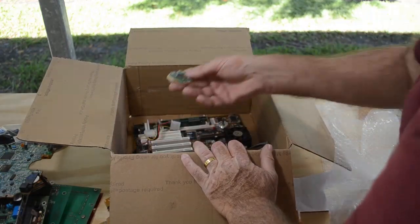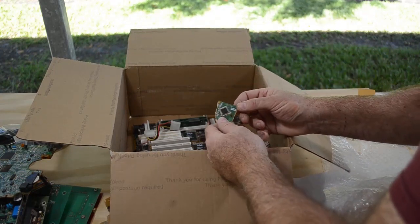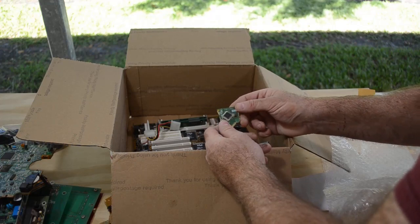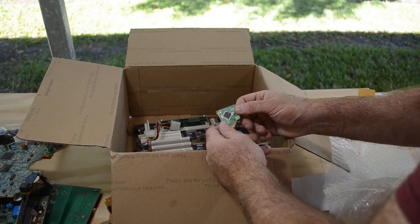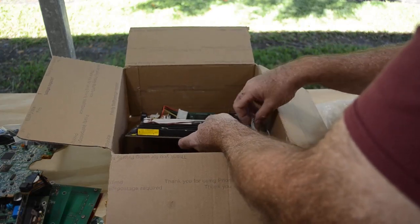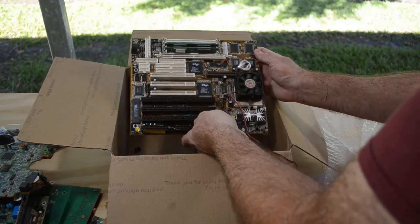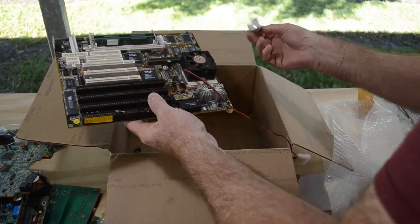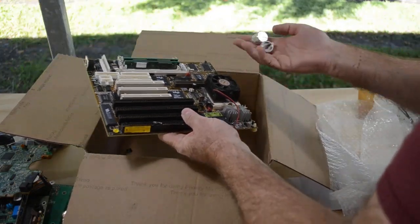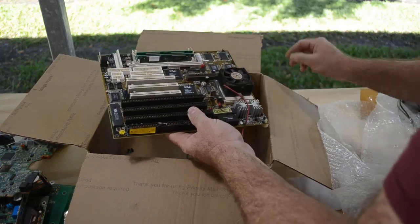What else? There's another piece of the floppy drive board, I guess. Same color board anyway. It's got one surface mount chip on it. And then, oh, the piece de resistance. Wow. Look at that. Oh, there's a knob. Actually, there's a couple knobs. Come off something. I can always use knobs. Thank you, Brad.